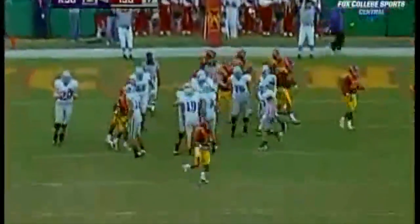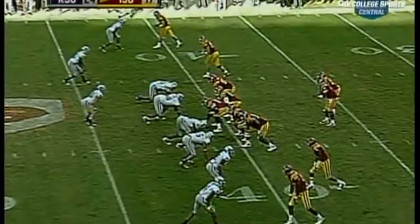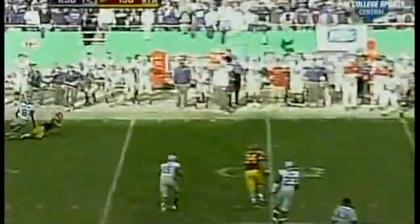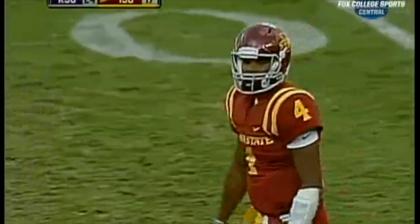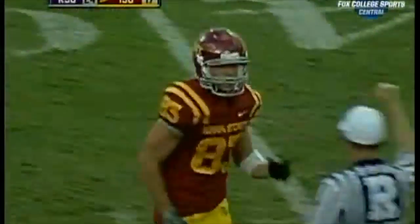Extra point is good. 5:36 to go. Arnaud to the sideline. His intended receiver slipped, and it's a 4th down upcoming. And quickly they have to punt and hope for a stop.